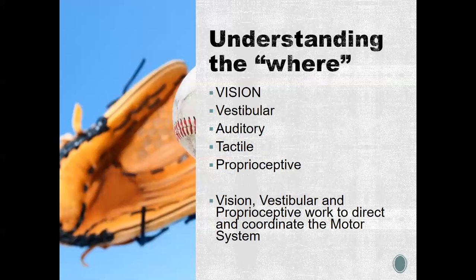And then the proprioceptive, that's a medical term, has to do with the information we get from our joints about where we are in space as well. So the main overall thing I want you to take away is that vision is not just a what-is-it system, but it is also a where-is-it system. And the visual, the vestibular, and the proprioceptive especially all work to direct and coordinate the motor system.